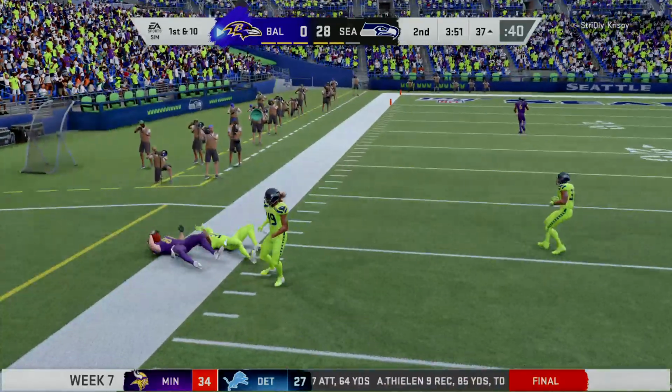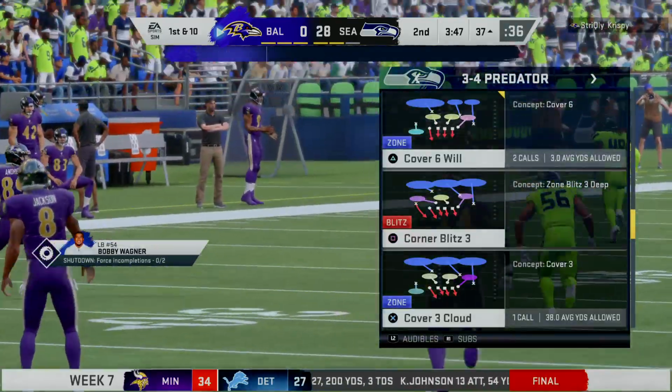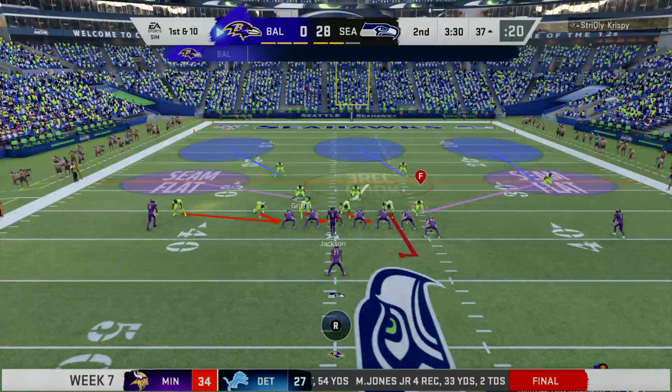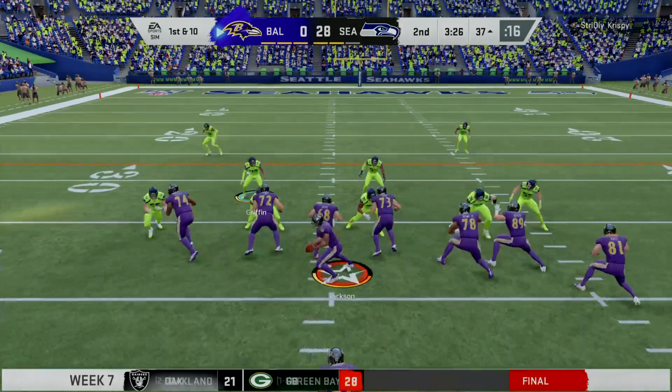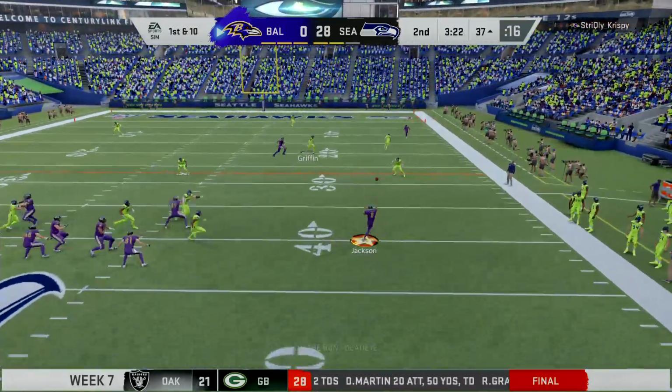And got his man, complete. And they'll get this well past midfield before being stopped just before the 35. A big pickup of 38. So how about that for a chain mover? They're all the way down inside the 40 now for 1st and 10. He'll buy some time, right.